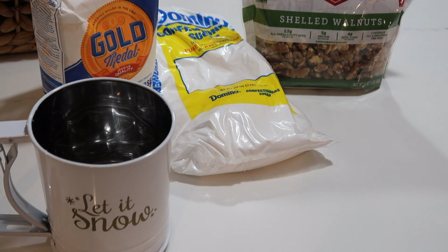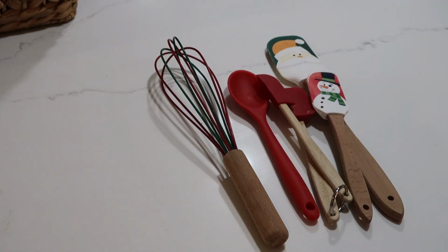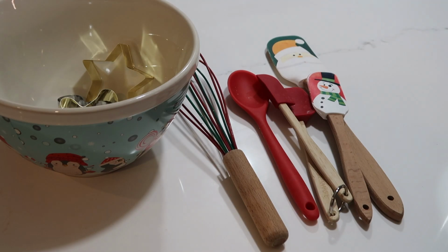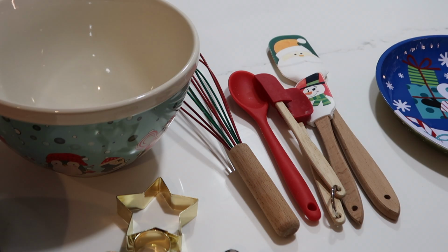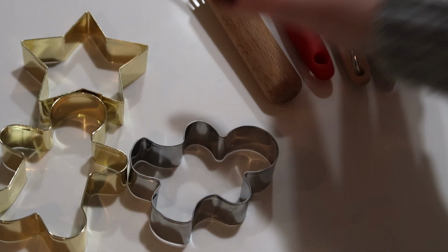One thing I will recommend is if you're making any sort of Christmas cookie with nuts, I would get them now. So then I made a list of everything that I needed and I put in an order together on Target and my grocery store. I have groceries ready to be picked up with my baking supplies included.